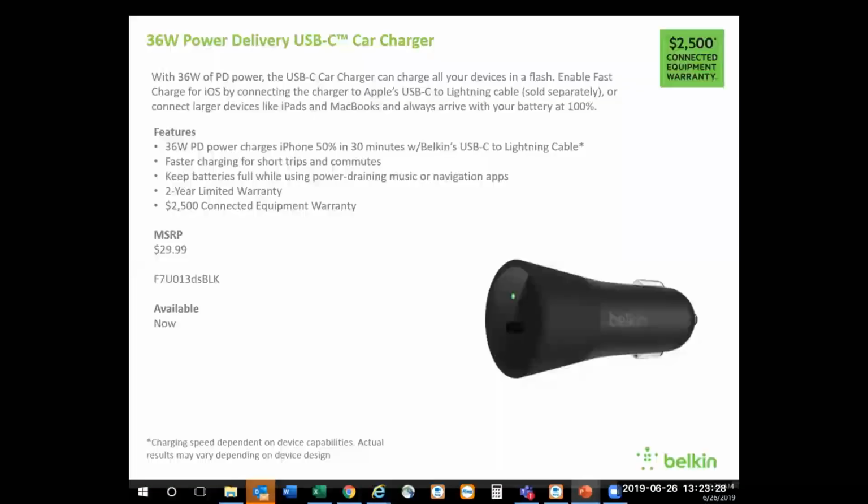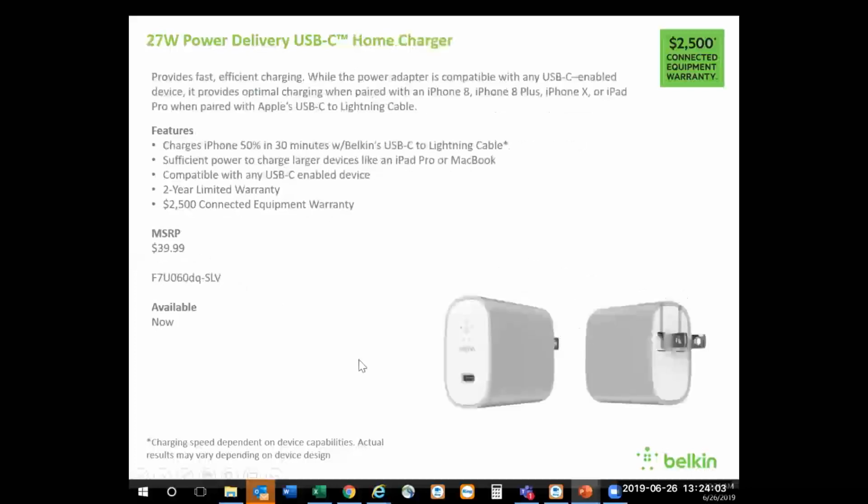Our power delivery solutions. So we do have some solo chargers available without the cable and then also with the cable. So this particular charger is 36 watts of power delivery charging. So again, very fast. We do have the C to C cables or the C to Lightning cables to be sold separately. And with this technology, again, you can do 50% in 30 minutes on an iPhone. So very fast charge, same exact warranty as the other charging products I've mentioned, and the MSRP is $30.